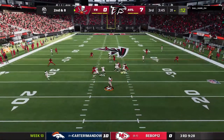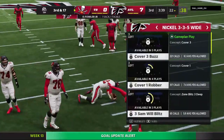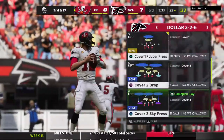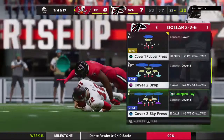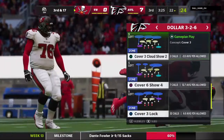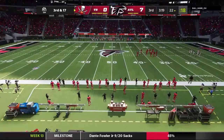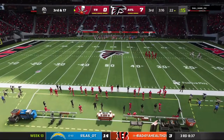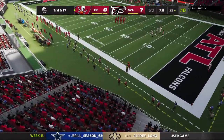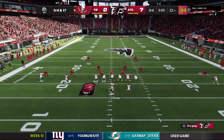From the 31, Brady. Oh, he can't get away, and Brady will go down. Dante Fowler in there to get him, and on the season now, that is 9 sacks for him. The sack backs him up, 3rd and long. Tough challenge for Brady and the Bucs.